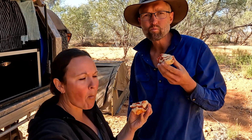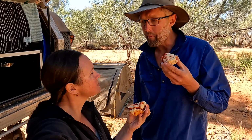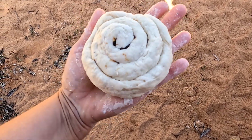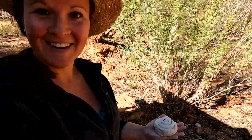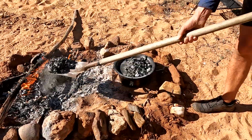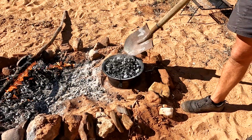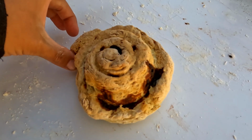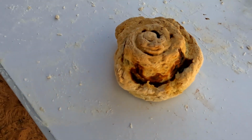Really easy. So easy. All right, guys, this is my third recipe. I want some guesses down in the comments. What do you think I've put inside this scroll? Did you guess and work out what it is? What's this filling, guys? Leave us a note in the comments.